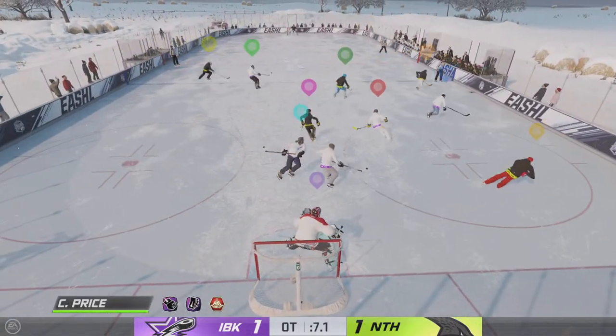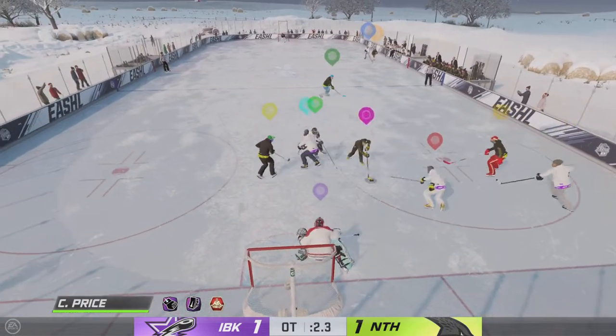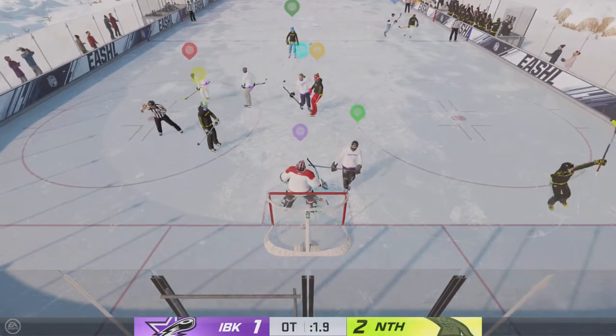Just wide. They say it's a game of inches, James. If that puck is a couple of inches to the side, that hits the post and goes in. There it is! There it is! They score!